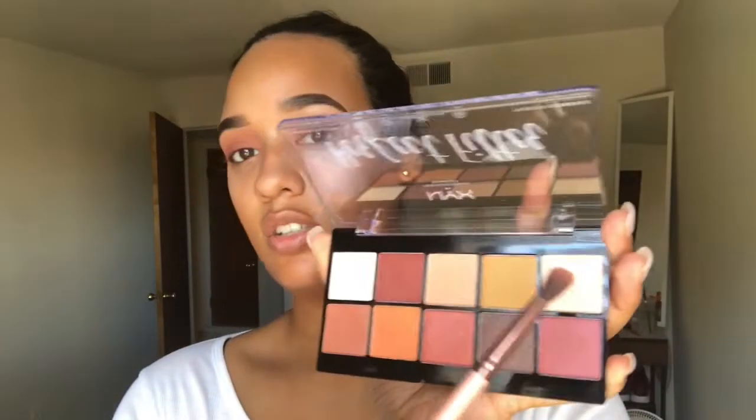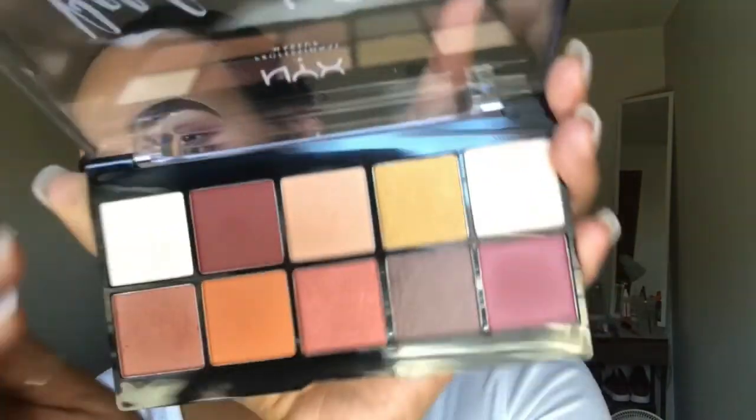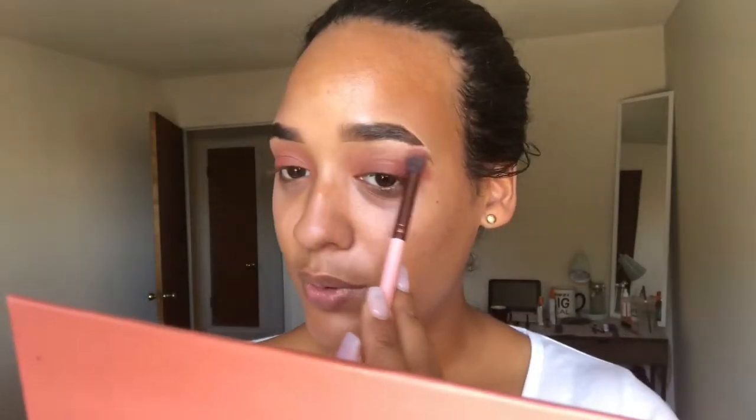Right now, it just looks like somebody punched me in my eye. So I'm gonna go back in with the fluffy brush, and I'm gonna go right back into the base color that we started off with. I'm taking this shade, which is not the lightest shade. It's next to the lightest shade, and it's more of a champagne-y color. And I'm going to put that into my under brow area.